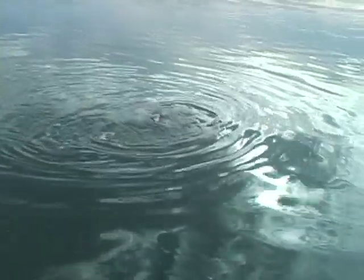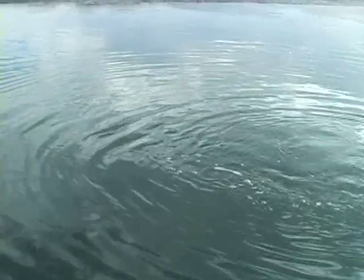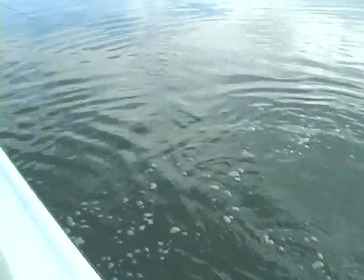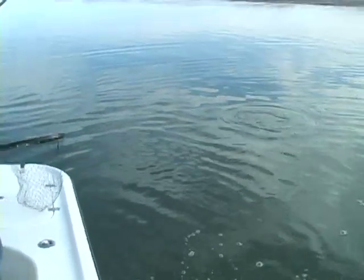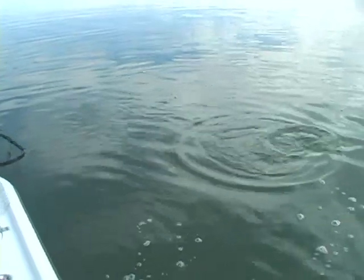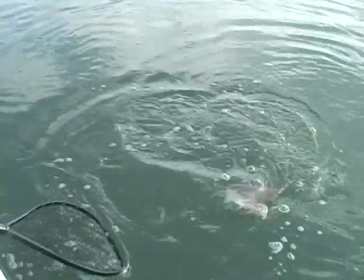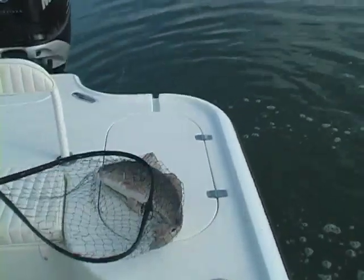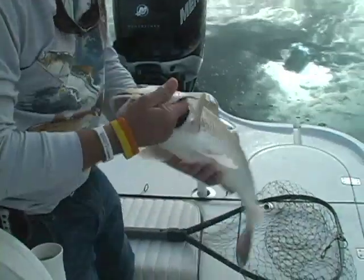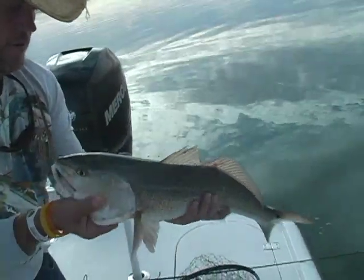Isn't it amazing how big that fish was? You thought it was like a... Absolutely. When he ran at the boat, I thought, oh, a bluefish just hit it on the way back to the boat. Catching redfish in February, my friends. That's a beautiful fish.